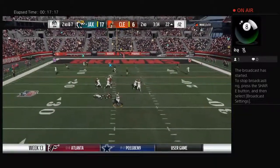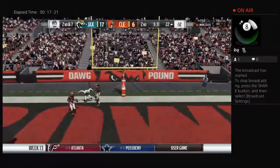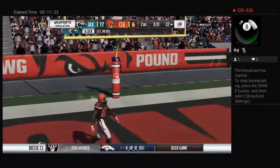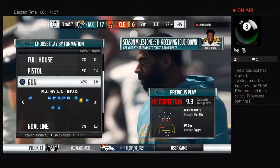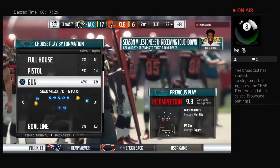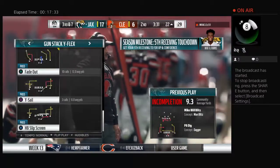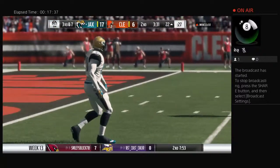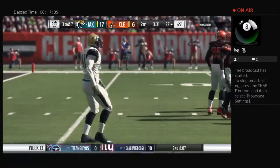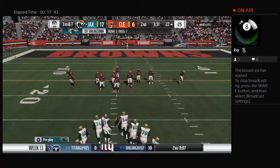Play action. It's Love. And that is incomplete. They decided to take a shot right down the middle of the field, and really, they didn't give it as much time to develop, did they? They want to take that shot somewhere around the 15-yard mark. And the defense is able to recover, bat it free. Seven yards remaining here on third down.